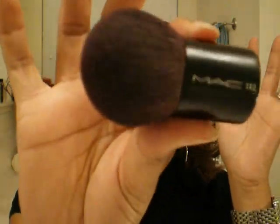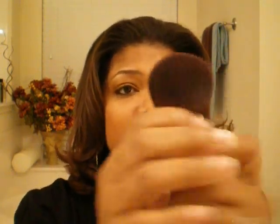And the first one is going to be my MAC 182 brush. I use this to apply my foundation, which I talked about in my last video, which is Bare Essentials Mineral Foundation. I basically use this to apply it and buff it in. I also use this if I go too overboard with my blush. I'll use it to buff it out, just to make it less in your face. But I love this brush.